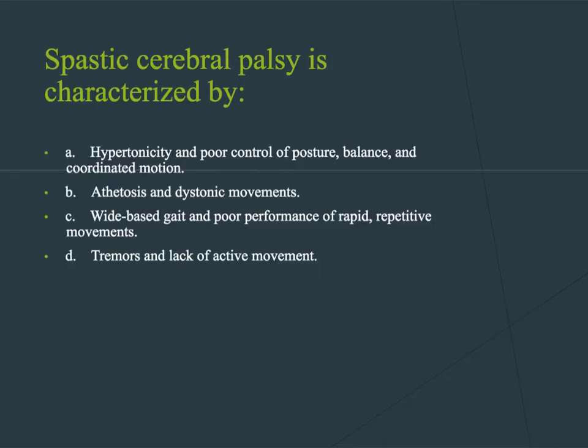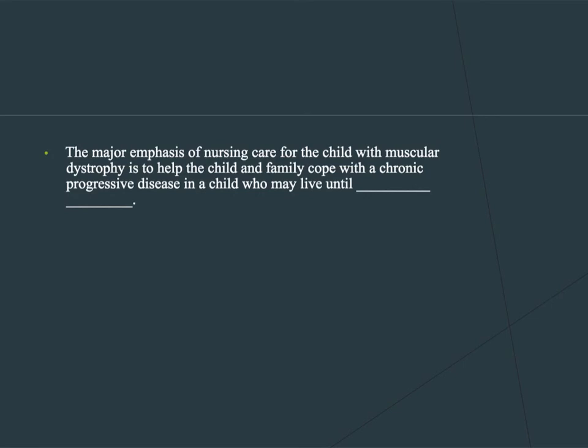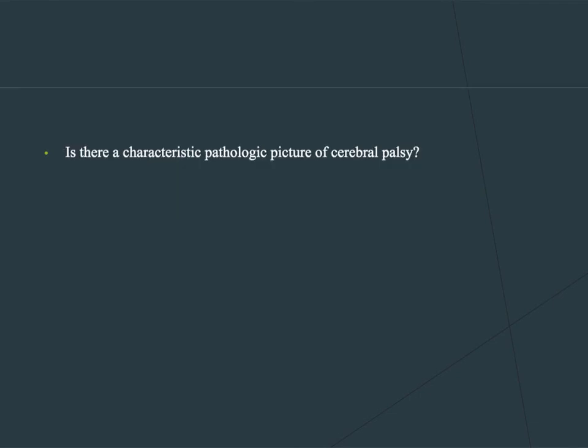Okay, hopefully you guys can answer this question. The answer is A. The answer to this one would be D. Adulthood or early adulthood. There is no pathologic picture.